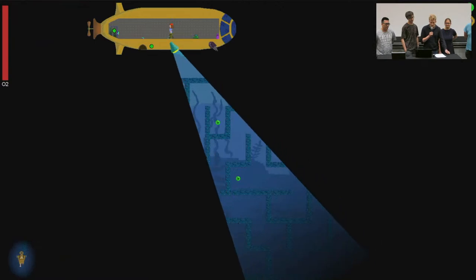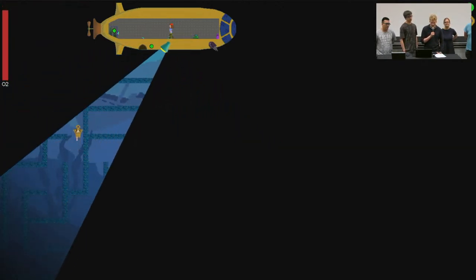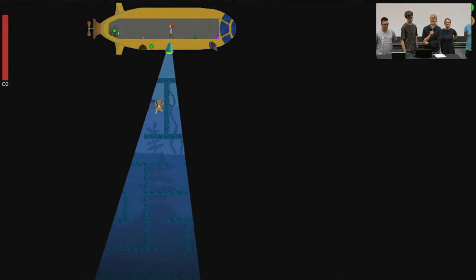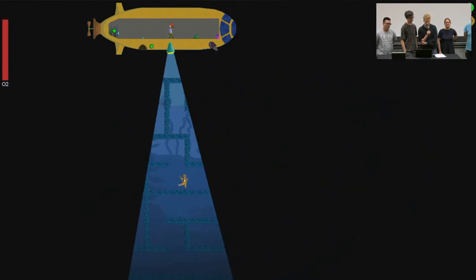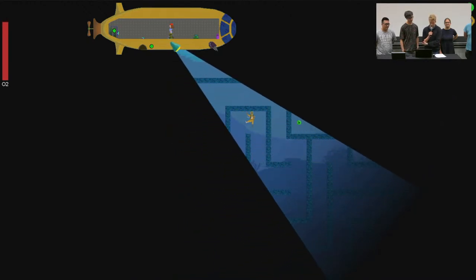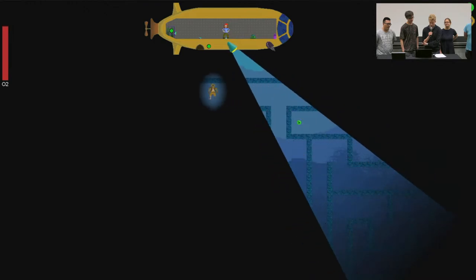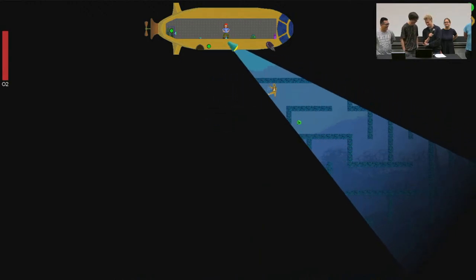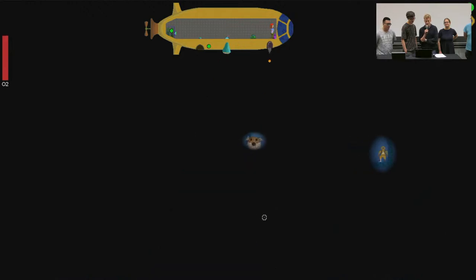Here you can see a preview of our maze level, which is completely in the dark. The submarine has a lamp which enlightens a certain area. The maze is completely procedurally generated, which means every time you play the game, you get a unique new maze to solve. As you can see, there are also enemies like blowfishes in the maze.